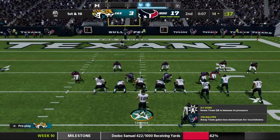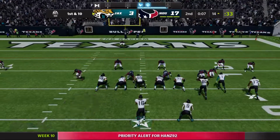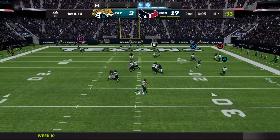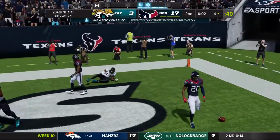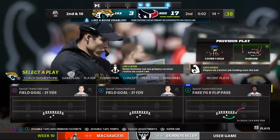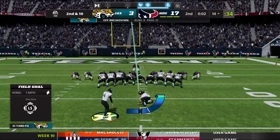The Jags with their first opportunity in the red zone. It's 1st and 10 at the 14. Lawrence will throw. Looking end zone, but it's incomplete. That was a touchdown if he could have hung on. Instead, it was a well-timed collision to jar that one free.